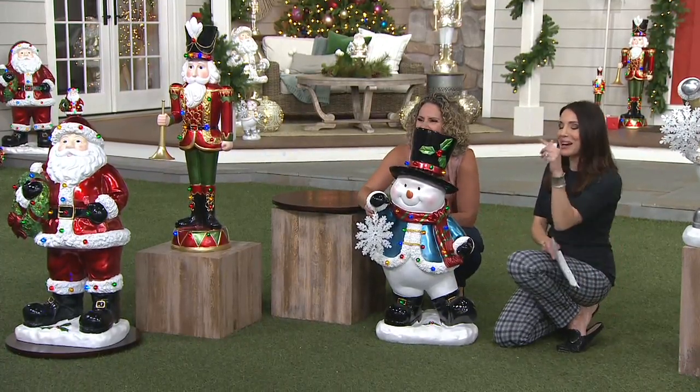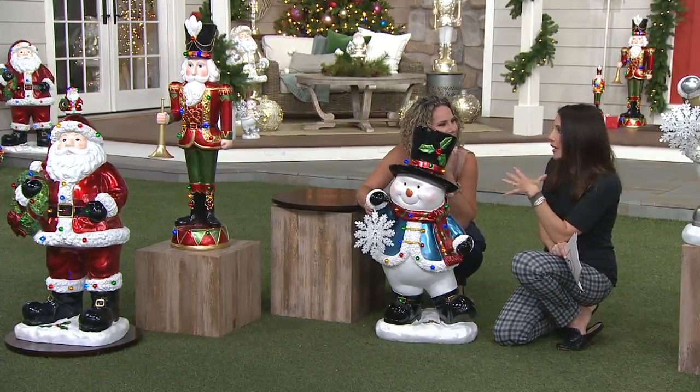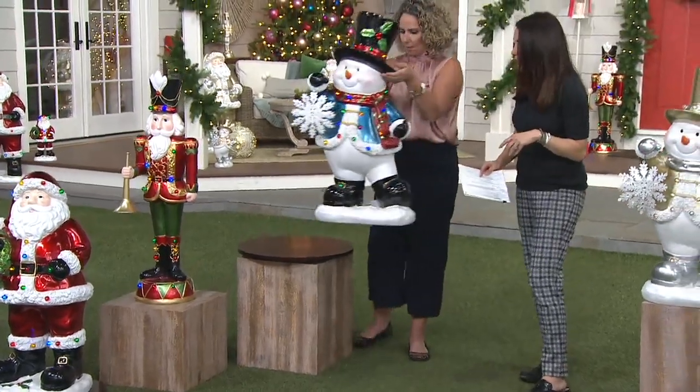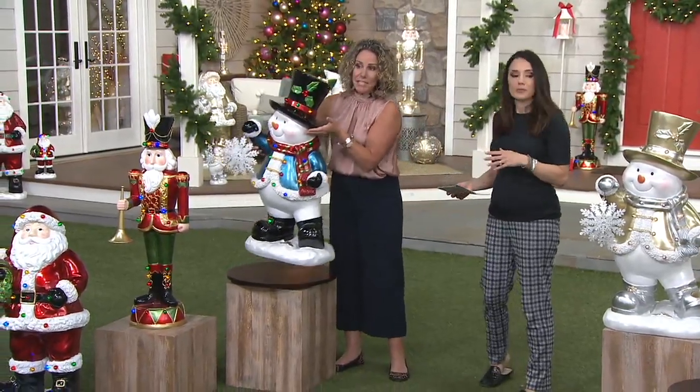I own these, but this is something that you would really typically only see in a very elevated setting. The fact that you can get this home for 6 easy payments of $28 and change is really spectacular. So he's about 20 pounds too. He's not heavy, and this is how he's going to come to you.